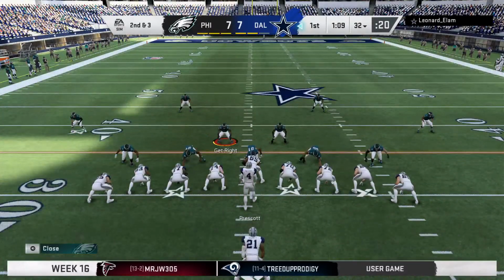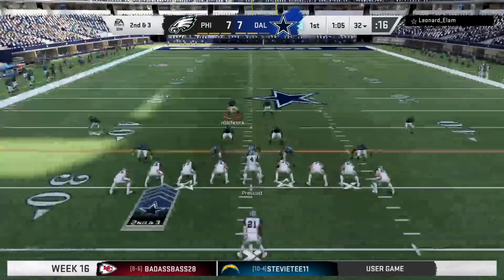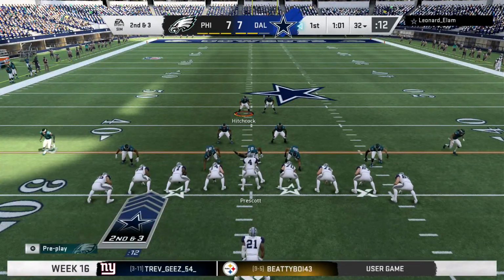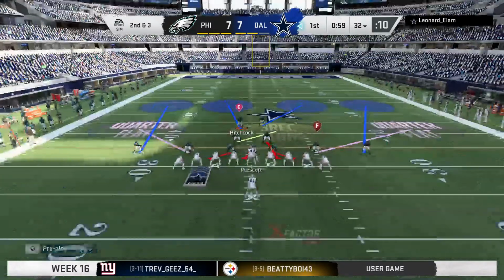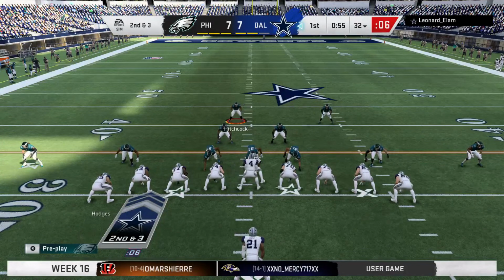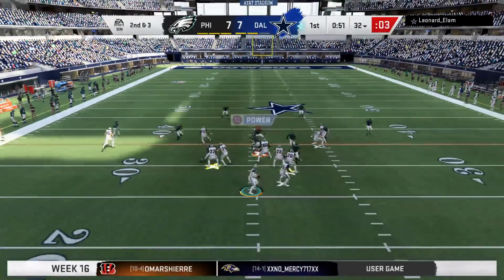They'll operate from the 32-yard line here, 2nd and 3. Watch the screen, watch the screen. Watch the screen. Check 9, check 9. 47. Here we go, go to 54, go to 54. 59, 59. Get in the way. Get in the way. 26. Prescott.